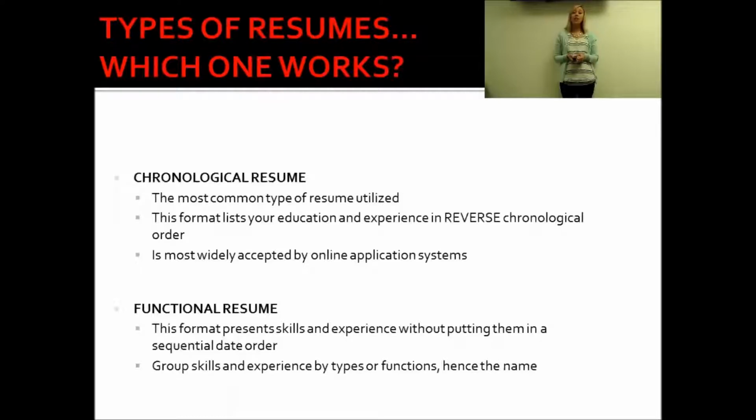So there are a lot of ways to format your resume and organize the information on your resume, but you want to make sure that you choose one that works for you. There are a lot of sample resumes on our website, siue.edu/Career Development Center, and click on the Resources and Downloads tab. There you will find sample resumes listed by both major and the style of the resume.